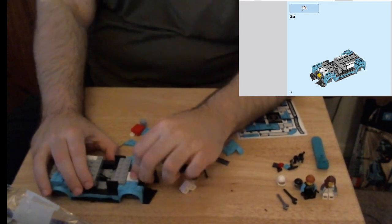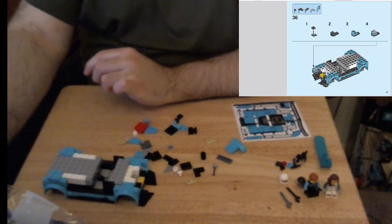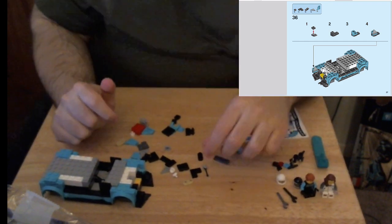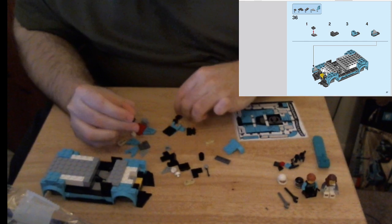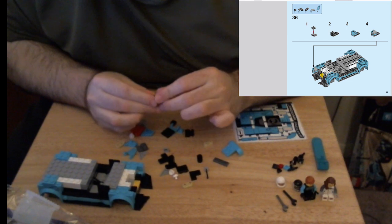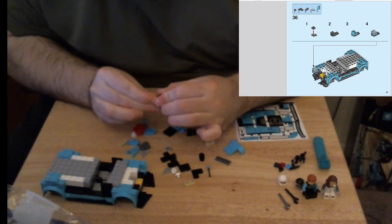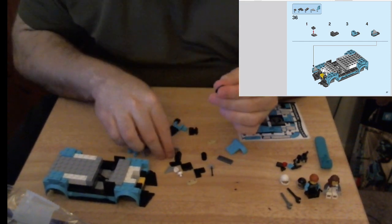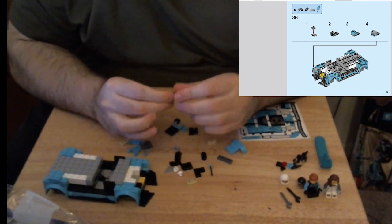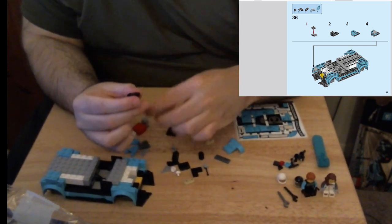We'll put these go here, and it looks like we're gonna... It would help if I snapped everything in all the way. We're almost done with the first bag on this car. So pretty soon we'll really start to see some detail come forward on this car.